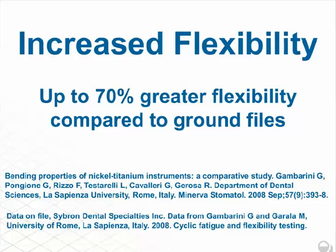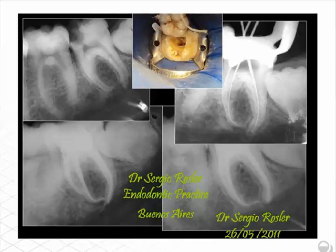Take a look at this beautiful case done by my good friend Sergio Rossler from Buenos Aires. Look at this obtuse angle. He created a glide path perfectly. Used the M4 handpiece to create that flowing curve. And then with his TF files, he followed that glide path with surgical precision.